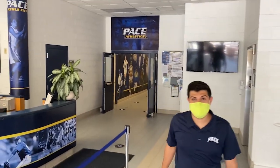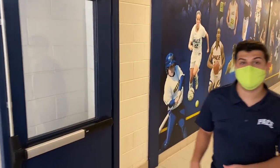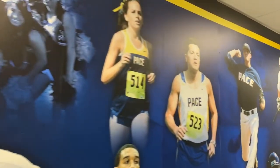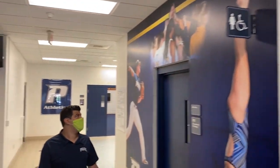So we're going to be heading through these double doors, and as we do, we're going to pan around the hallway where you'll be able to see pictures of current student athletes. These pictures are replaced every couple of years to make sure that current student athletes are being showcased. And as you can see, we showcase every single sport that we have. We also have our wonderful mascot T-Bone up on the wall. This is the way that we show our support for our student athletes.